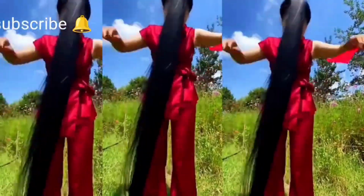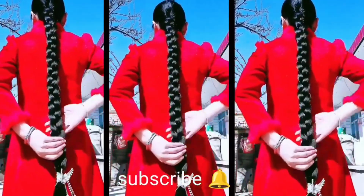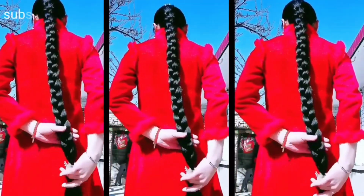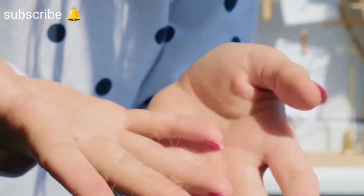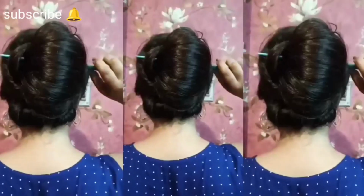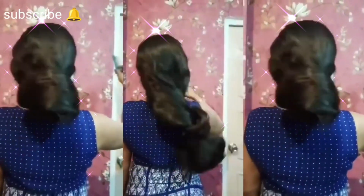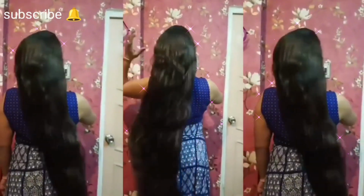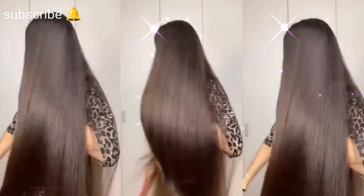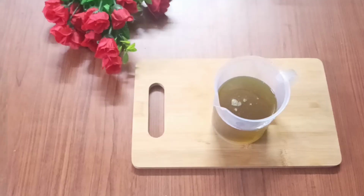At the same time, if your hair has become very light and thin, or your hair has started falling as soon as you touch it, there is a lot of hair fall, then this remedy will stop your hair fall as soon as possible and will also help you in making your hair strong and thick. And if your hair is very frizzy, dry, or there is no shine in your hair, then this remedy will quickly start making your hair silky, shiny and soft.